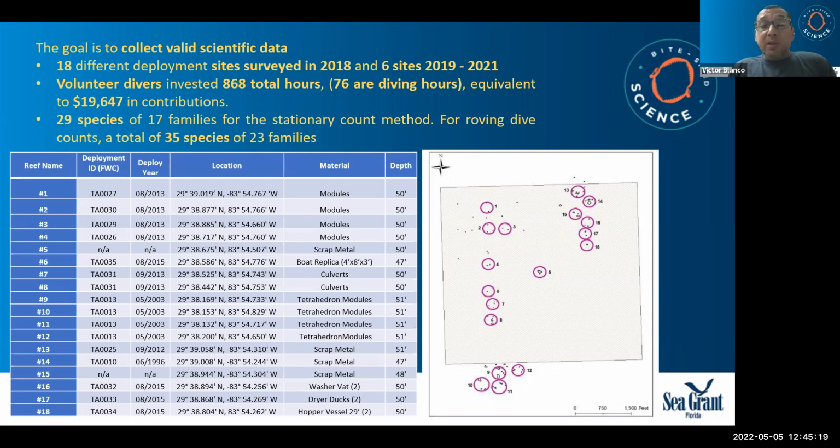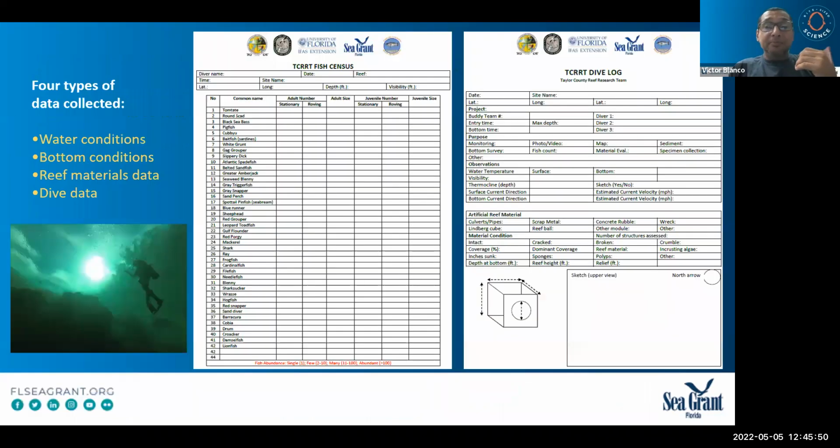They have been able to identify at least 29 species of 17 families using the stationary method, and at least 35 species of 23 families using the roving diving method. The difference is because during roving diving, you can search more closely around the material, and some cryptic fish, those very small fish like gobies or other creatures that live under the material, you will be able to see them and identify them.